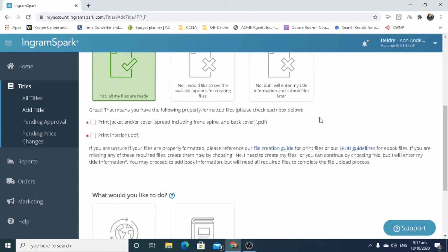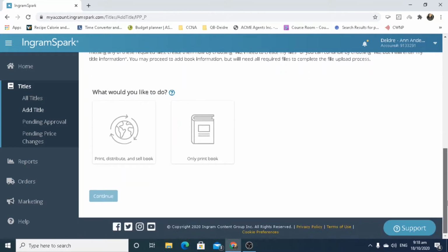Okay, so next you're going to essentially select what you have, right? They're making sure if your PDF is ready, you tick that, and if you're sure your cover or your print jacket, if you're doing a hardcover, is ready, you tick both these buttons and you continue. All right, what do you want to do?